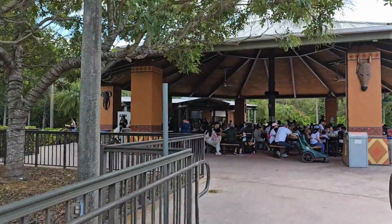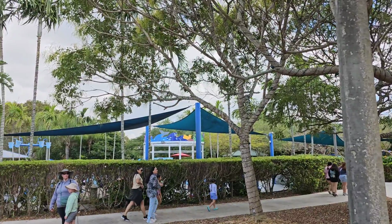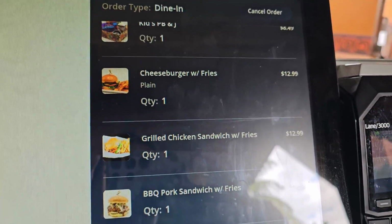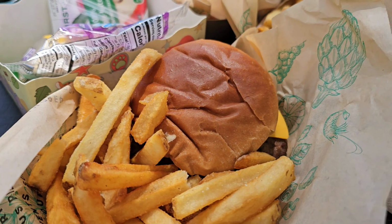Snacking up to the Oasis Grill. This is just where we landed. It is right across from the splash pad, which is right in there. What about the seasoned fries? We've got a cheeseburger plain.